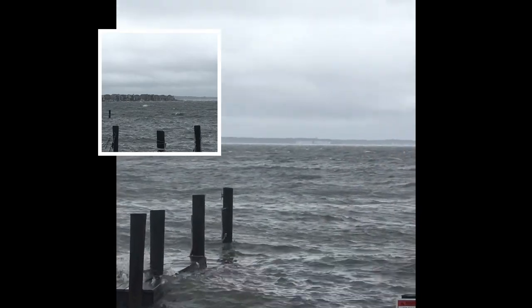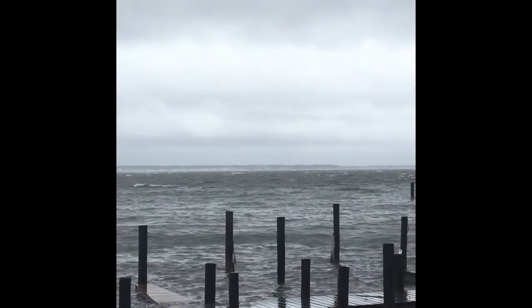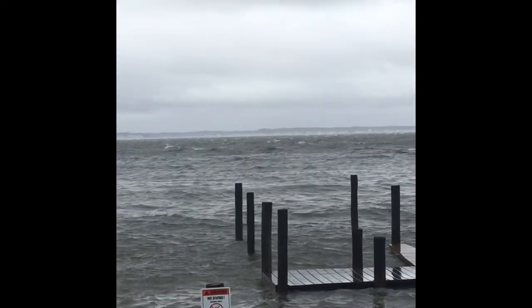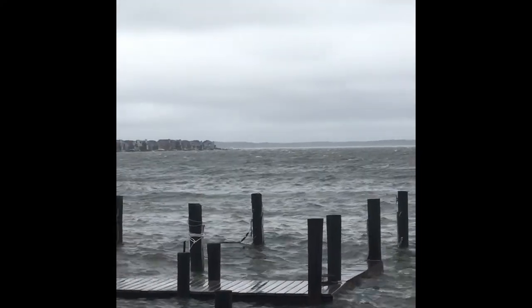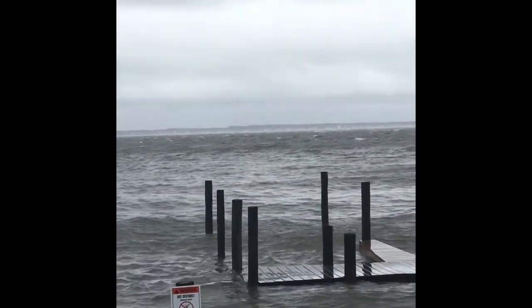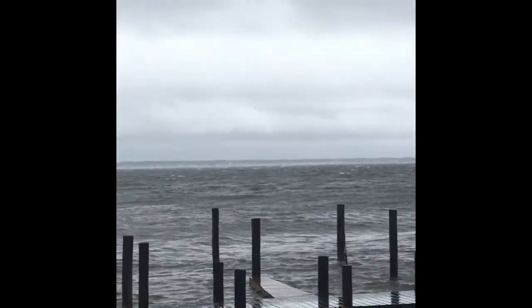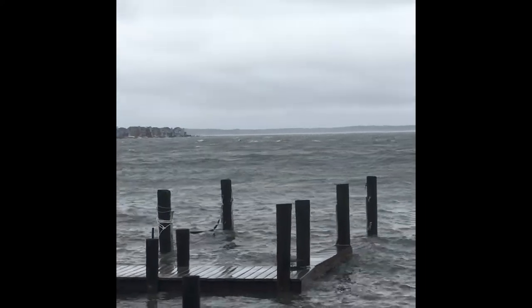Standing outside, I apologize, but this is Assawoman Bay, right at the point where a hurricane and a tropical storm are just passing east of Ocean City. So you can see how rough the water is here in the bay, how boiling it is. And sorry for the wind noise, it's going to be a lot in the video, but I can't help it, the wind's blowing like 30 miles an hour.